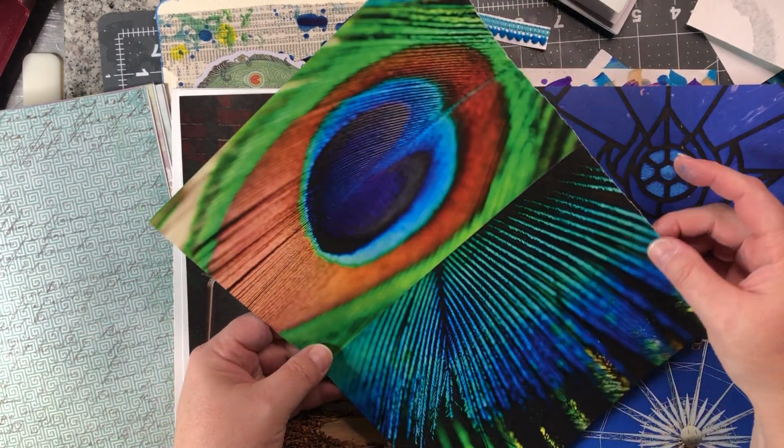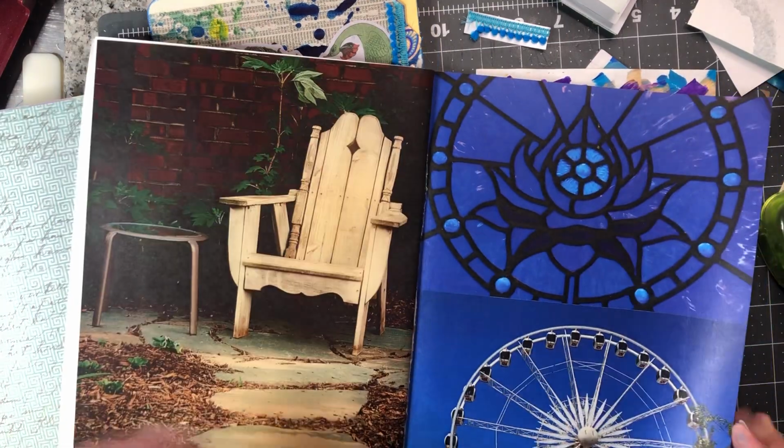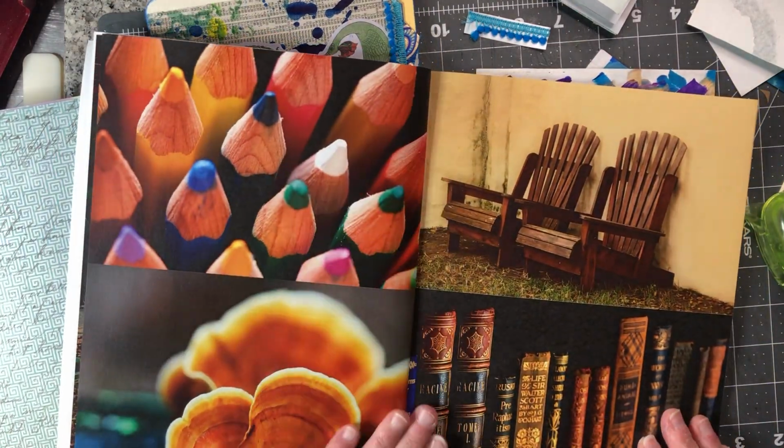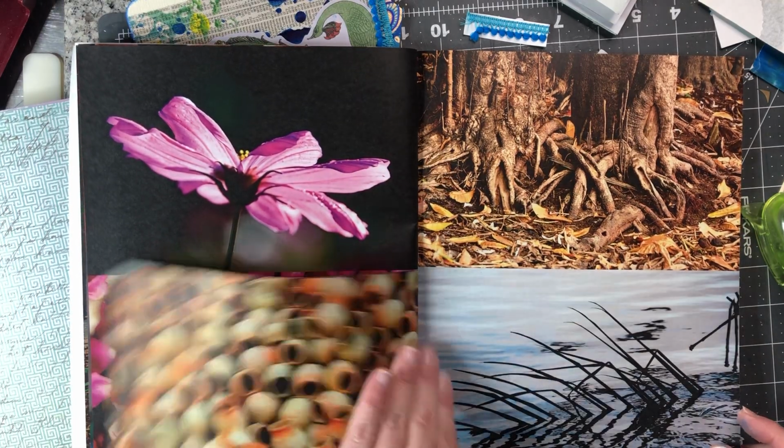Perfect, perfect, perfect. Okay, now I gotta figure out what to do with it, but let me just look through here. And you can look through here too. Lots of gorgeous images. I've used some, obviously.